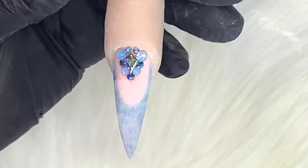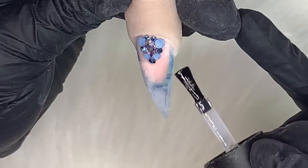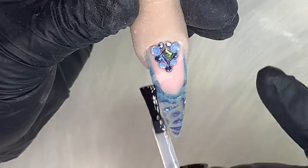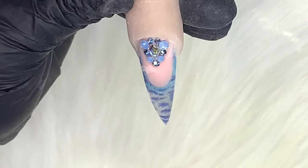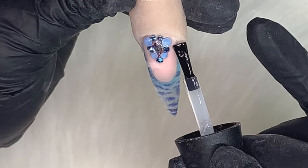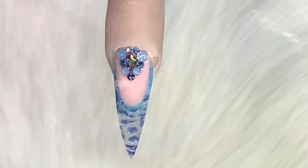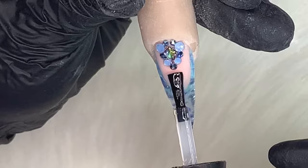So I'm going to go in now and apply Madame Glam's top coat. And you might see some of the glowing. Can you sort of see it? You'll see it more at the end, I'll show you. It's just beautiful. And then I'll cure that in my lamp for 30 seconds. And I'll show you the final little video.